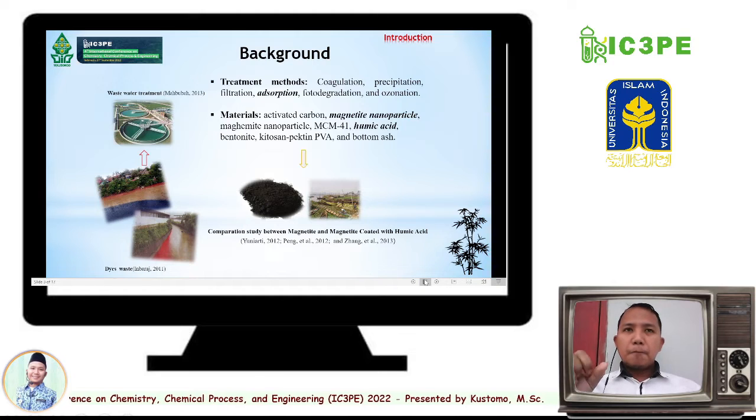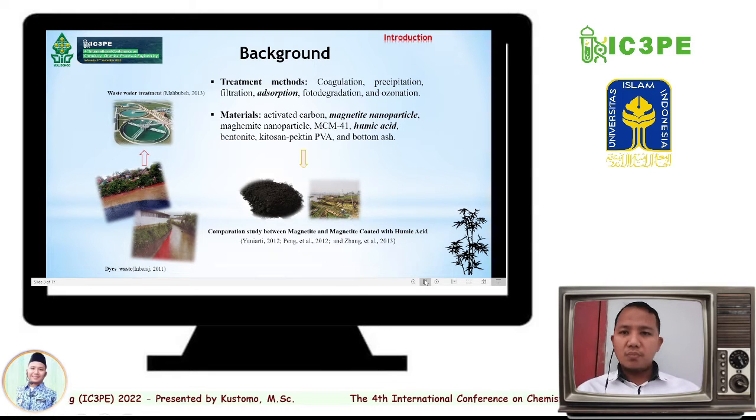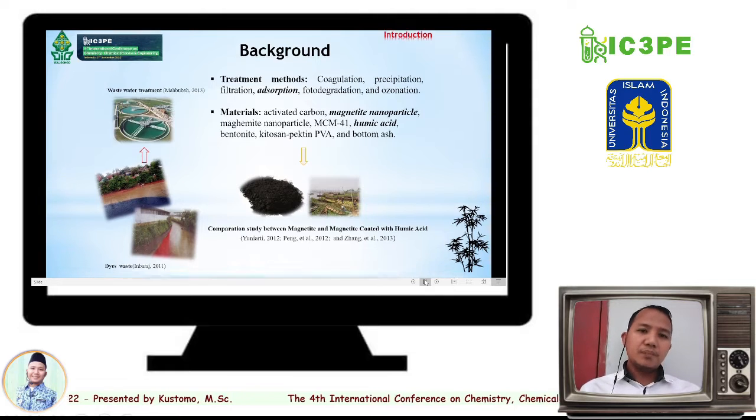I used humic acid to coat the magnetic nanoparticle because I want to make a comparison study between magnetite itself and magnetite coated with humic acid, to see which one is more effective and more efficient to adsorb these azo dyes in wastewater treatment.